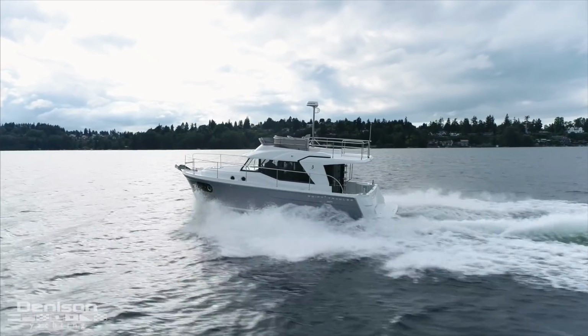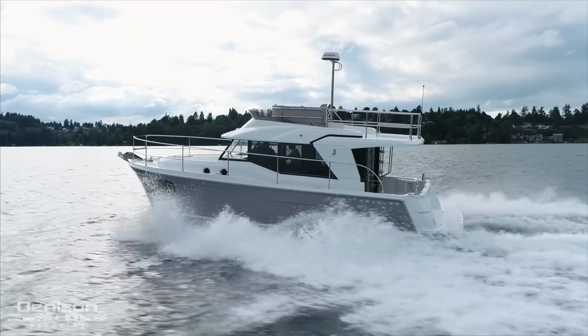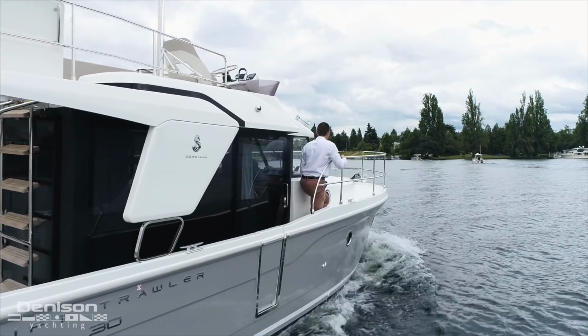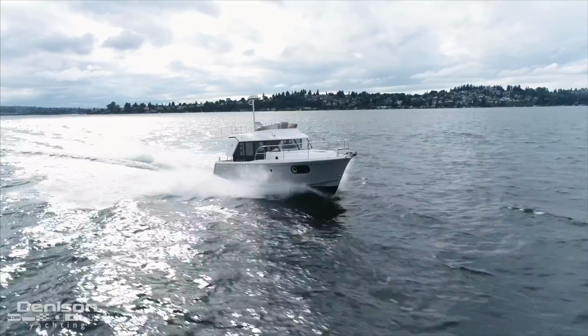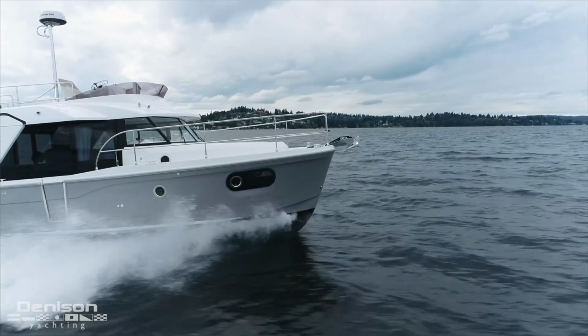She gives you a cruise speed of just under 17 knots, giving you around 220 nautical mile range. Bringing it down to trawler speeds, she gives you just under 1,000 nautical mile range. With a top speed of around 23 knots, this boat does a little bit of everything on the water.